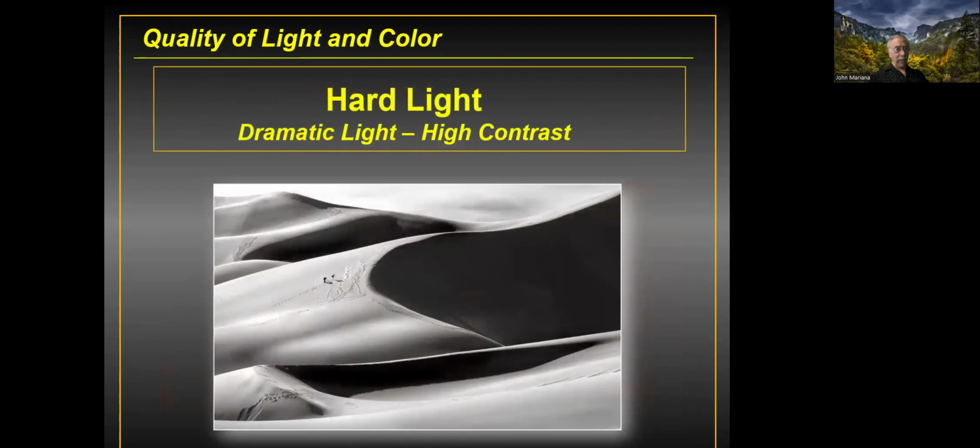Now, if you have hard light, very dramatic, high contrast, dark shadow areas, bright areas, the contrast range is very, very wide. This is out in the Great Sand Dunes out in Colorado that I photographed and telling the story. Some folks walking up through the sand, so it tells a story.